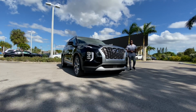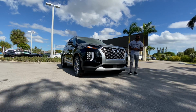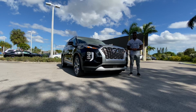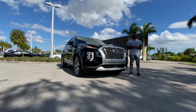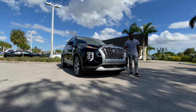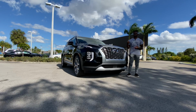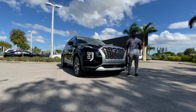So after spending time with the 2020 Hyundai Palisade, this vehicle is 100% family friendly. It also offers 3 rows of comfort. So how much does a Palisade cost? Starting price is $35,200. It also has some additional equipment which rolls in the convenience package, the driver's guidance package, and also the sunroof option. Including destination, you get a grand total of $41,415.